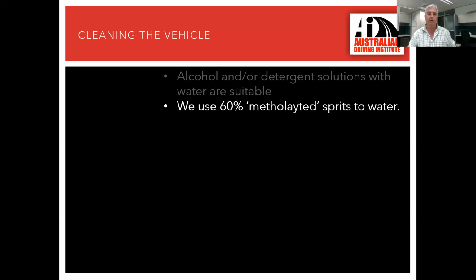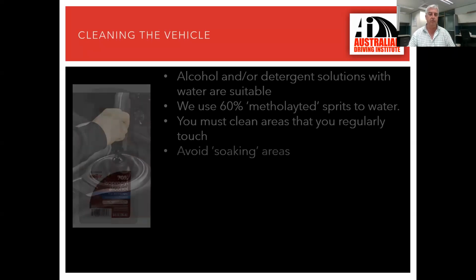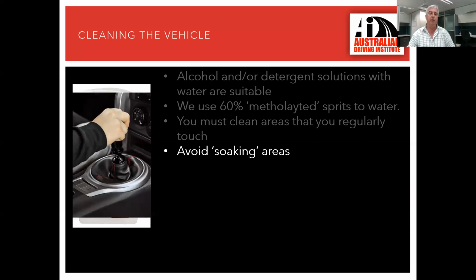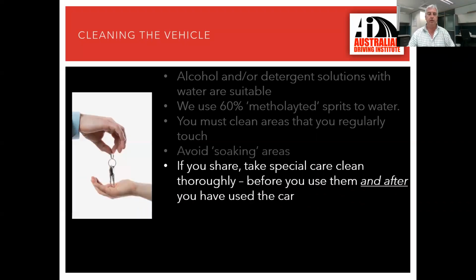We managed to locate it through more car-related places, rather than warehouses like Bunnings and so forth. They ran out extremely quickly, so we found that car supply places had ample. You must clean areas that you regularly touch, and we'll narrow that down shortly. And avoid soaking areas, so you're not spraying it and letting water run down into the electrics, for example. With a shared vehicle, that could be a pool vehicle or one that you just share with another colleague, you need to take particular care there.